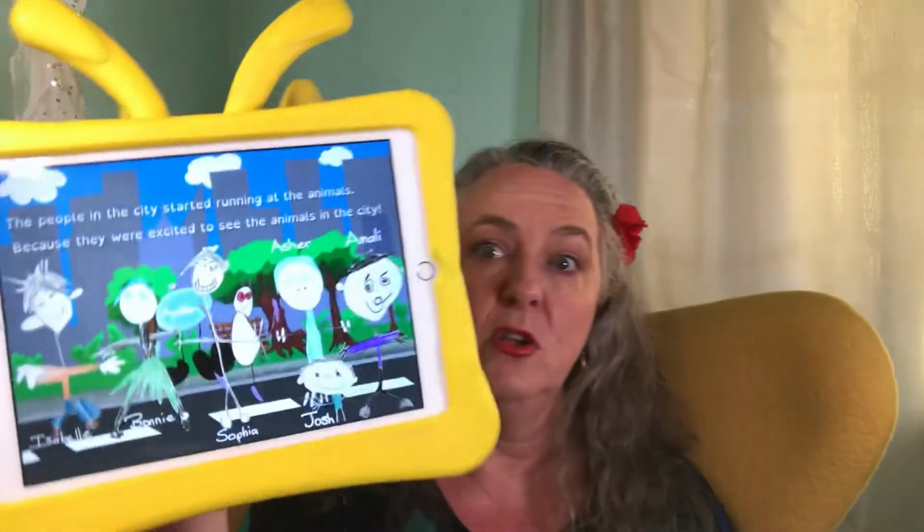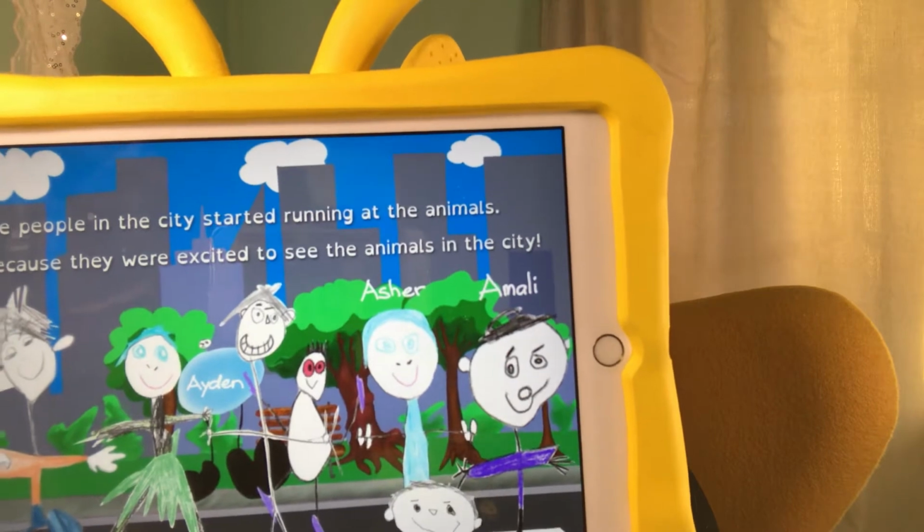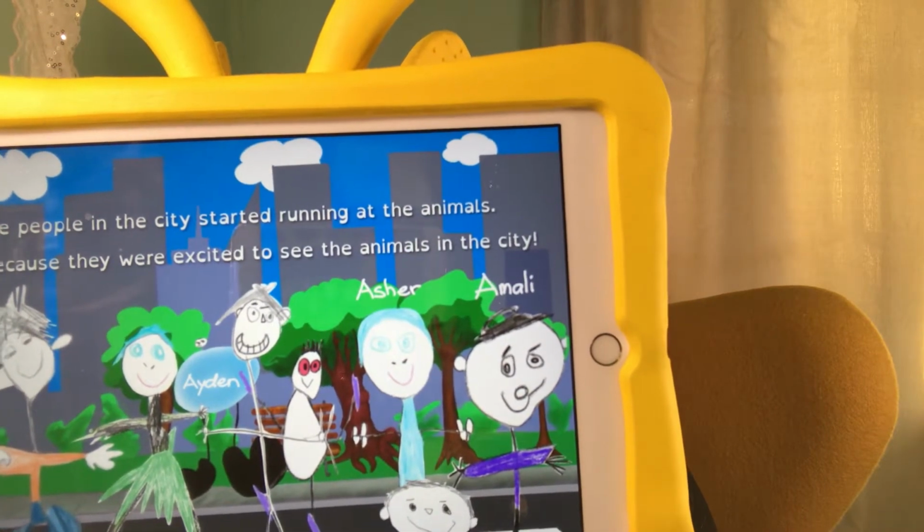Then the people in the city started running. And I said to the children, where were they running to? Were they scared? And the children said, no, MamaSa. They were running towards the animals. And I said, why were they running towards the elephants and the lions? And they said, they were so excited to see them in the city. And so all of the children drew people running towards the elephant. And MamaSa put them side by side in that picture.